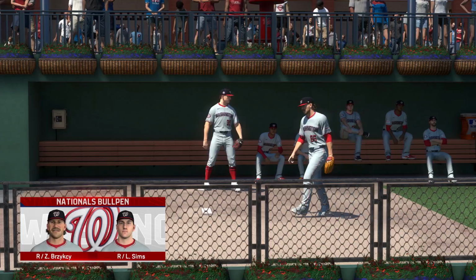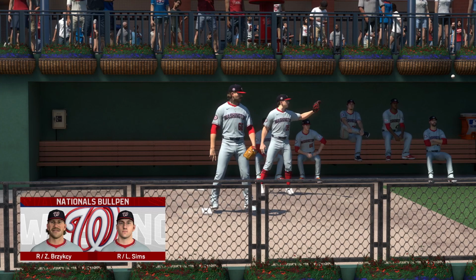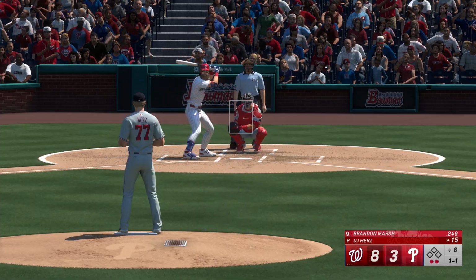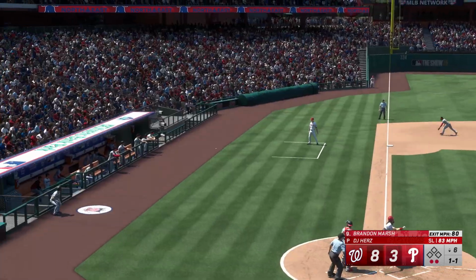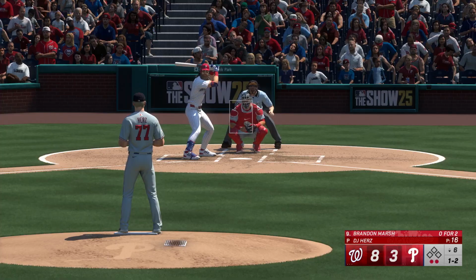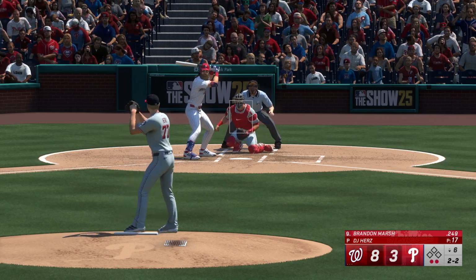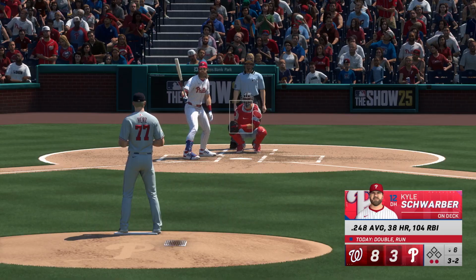Swing and a miss as he was late. The Nationals have some action going in the pen. Zach Brzykcy looks to be getting ready for Dave Martinez. Sims getting loose as well. And that's outside. Ball 1. Yeah, that's fouled off. Outside low. And now 2 balls and 2 strikes. That one is upstairs. 2 down, nobody on here in the bottom of the 6th.